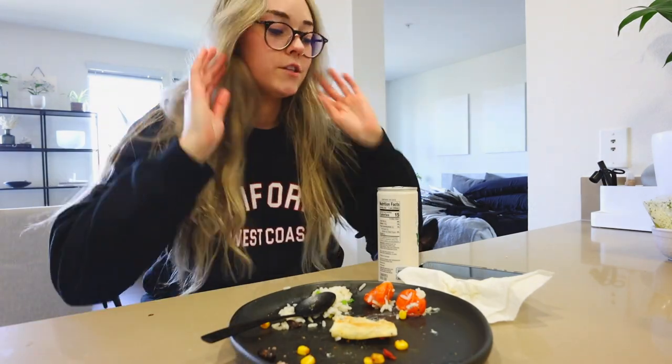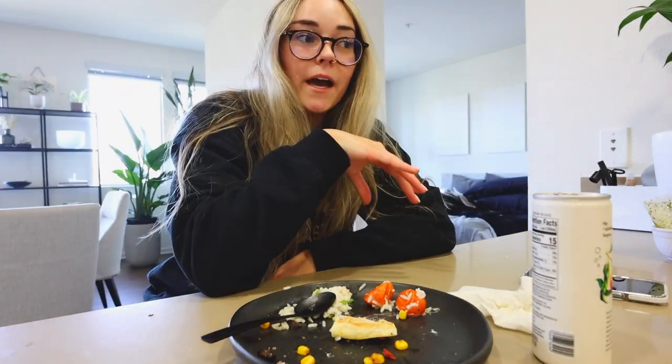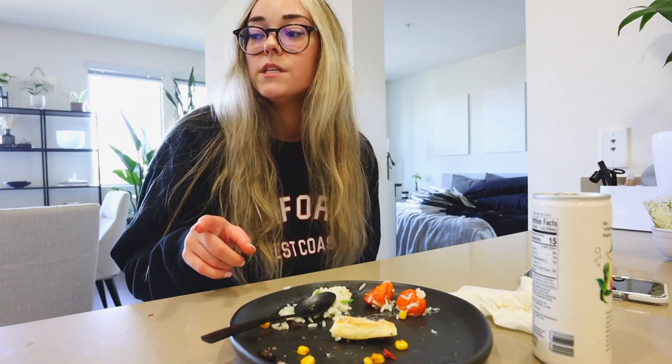I am so full. Would totally eat another plate if I was not this full. I just got another notification that I got another package delivered. Today has been a very big package delivery day, which is nice that it happens to be all on the same day. I got my White Fox Boutique stuff in. I got my Abercrombie & Fitch order in.